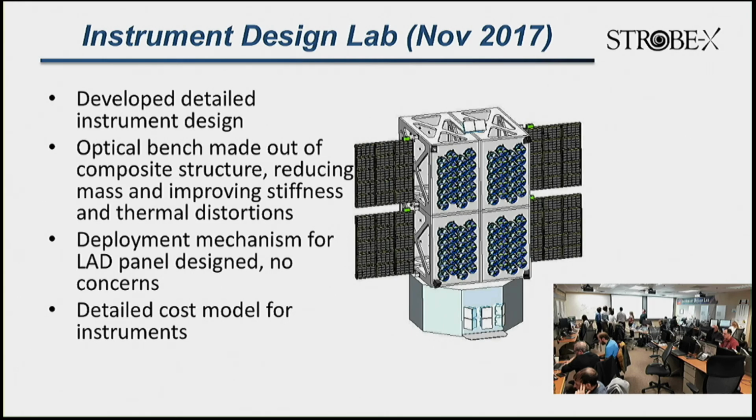So as part of the study, they fund you to go to the design labs, either the ones at Goddard or the ones at JPL, to flesh out your instrument and mission concept. So in November of 2017, we went to the instrument design lab at Goddard. They designed this detailed instrument design based on the pieces that we gave them, which were the fundamental subparts of the instrument. But they worked out this optical bench, which is a composite optical bench that's really helped us reduce mass and be stiff and avoid thermal distortions as we point to different regions of the sky.